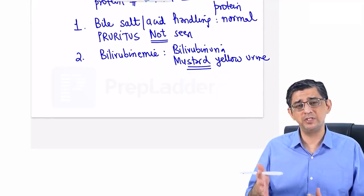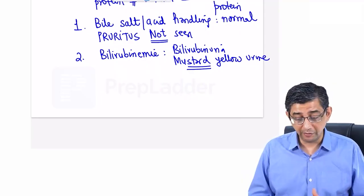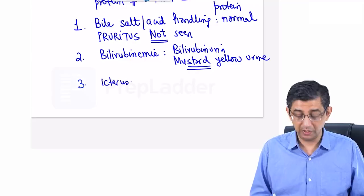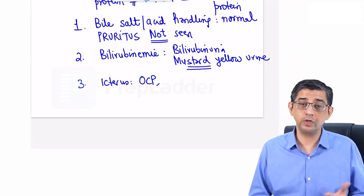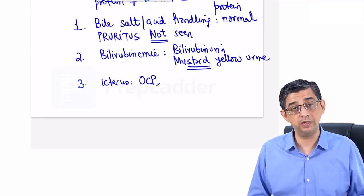Even if the question does not mention nappy staining, I just wanted you to remember that mustard yellow urine is a very characteristic feature, again related to obstructive jaundice manifestations. Most of the time, the jaundice in these patients will be related to intake of, let me say, oral contraceptive pills. Like this young lady: she got married, said I don't want a baby right now, and a gynecologist started her on OCPs, and that is when jaundice developed.